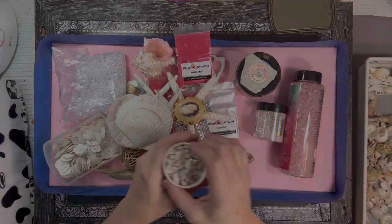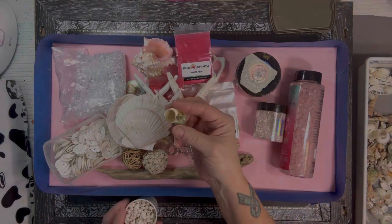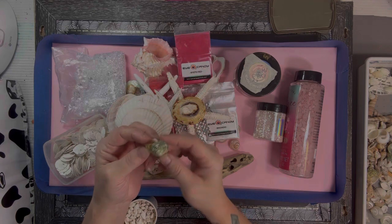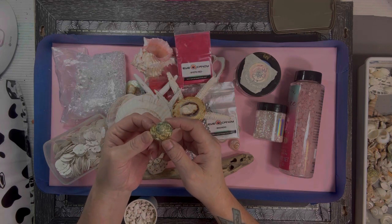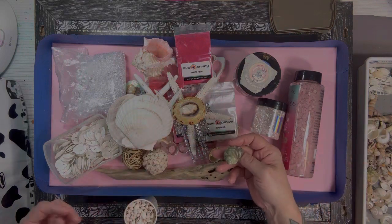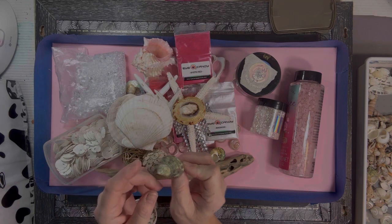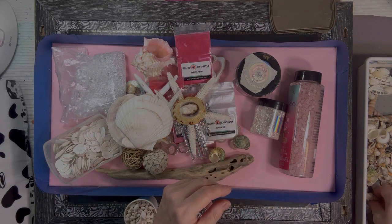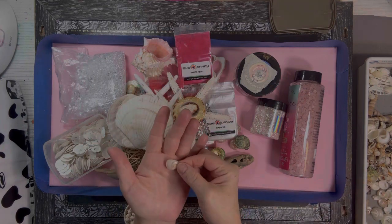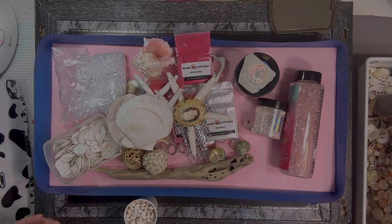Then we got these little teeny tiny shells. I just call them a snail shell. I know that there's a proper name for them. I actually got these from Laura at Laura's Art Corner. So I'm excited to use those. Now you would think green and pink, but there's some color in there that would pick up on the pink pretty nicely. I got these little snail shells that have the pink in them. Very pretty, and it's the iridescent. That'll look really good with that iridescent glitter.